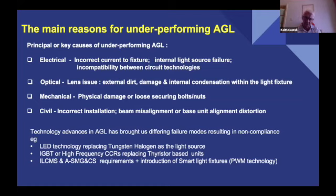There are also internal issues associated with the electrical side, especially now we've migrated from tungsten halogen, which had its own issues, into LED. LED is a DC component, yet we're plugging it into an AC electrical supply system, so we've got to have electronics inside. So there are some issues. Also, some of the components we add, such as ILCMS, the individual light control and monitoring for surface movement guidance, the follow the green technologies, have incompatibilities on the electrical side. And so there's a whole wide range of electrical issues. We're going to concentrate on the optical side, but in the optical, we're going to look at internal issues and external issues in the light fixture.